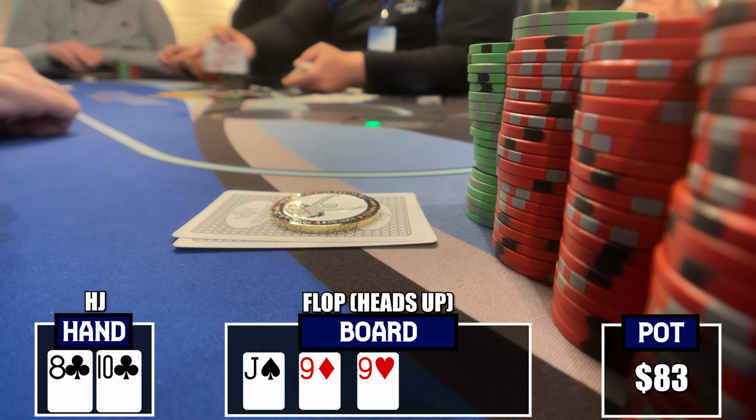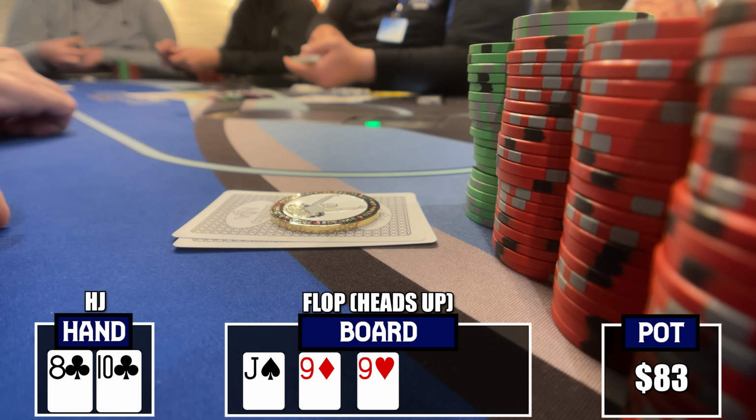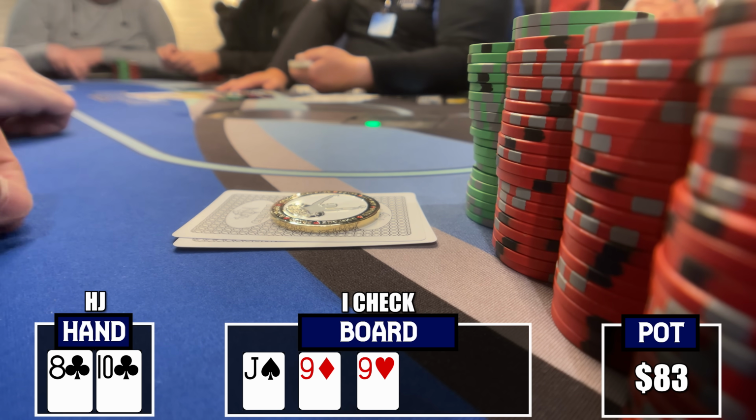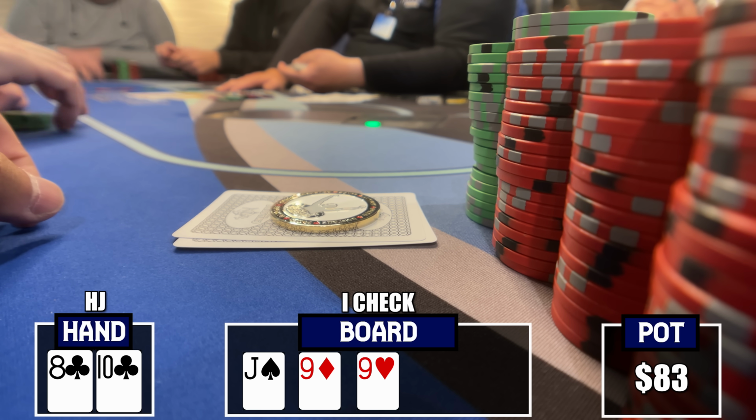Flop comes jack 9-9 rainbow. Open-ended here on a paired board, and we're out of position. I think we're going to elect to just check. Don't need to c-bet all the time, and c-bet at a lower frequency, especially against a player who seems to bluff and barrel every single chance he gets when he's checked to. So I expect him to put money in the pot regardless.